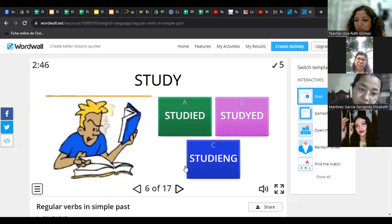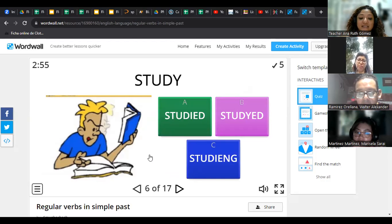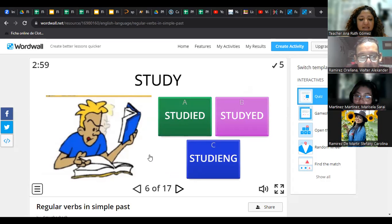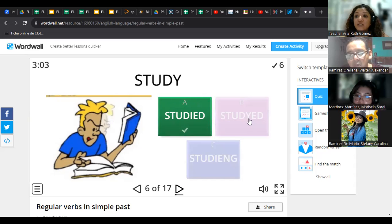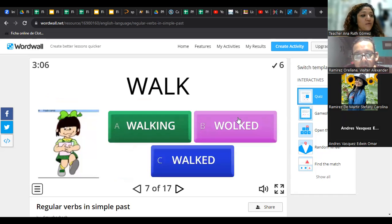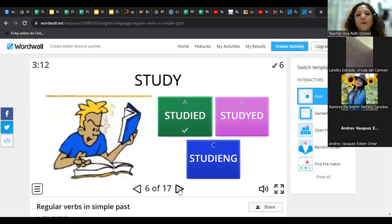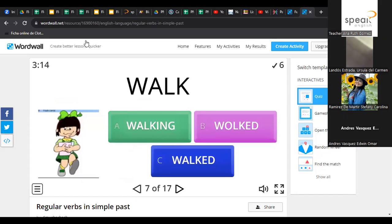What about this one? How do you pronounce this one? Letter A. And the pronunciation is studied. Studied. All right. Very good. Letter A. Excellent. Today we're going to see a little bit about rules, about regular verb rules. But we don't pronounce it like this. This is not correct. This is correct. Okay. What about the next one?